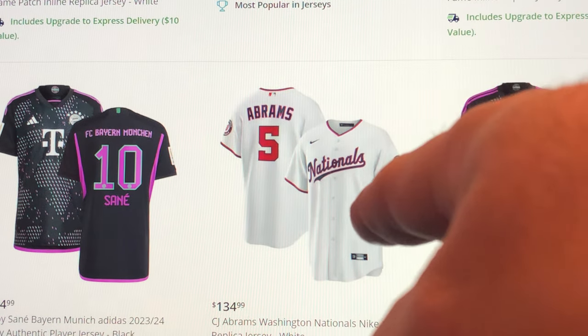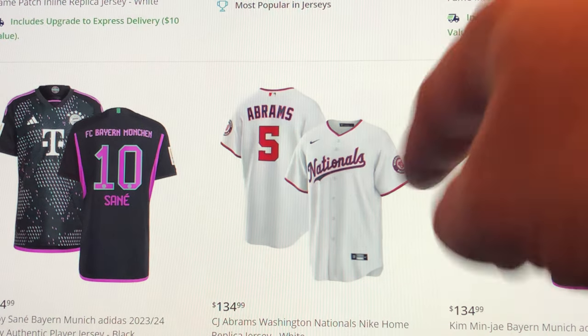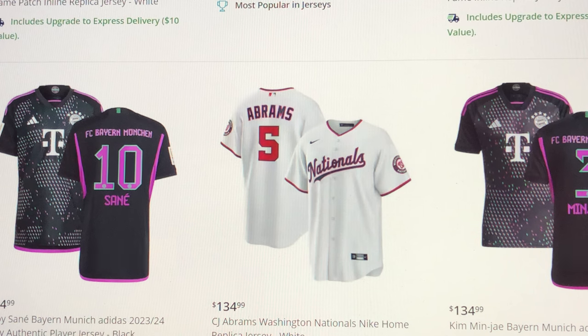And I did see them when I was visiting Maryland. I forget what visit it was, but we were at a Lids and they had Juan Soto jerseys on sale because he had gotten traded. It must have been last year. And it had the logo on the sleeve, even though it was a replica jersey, which was cool. I like that they did that.